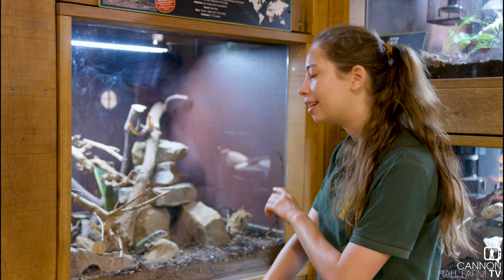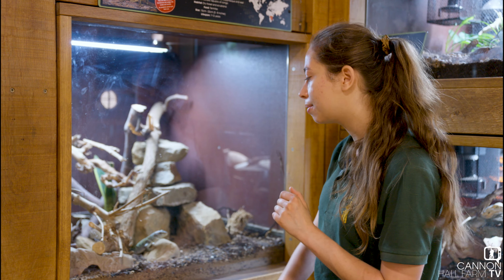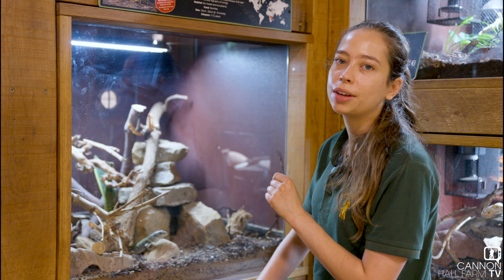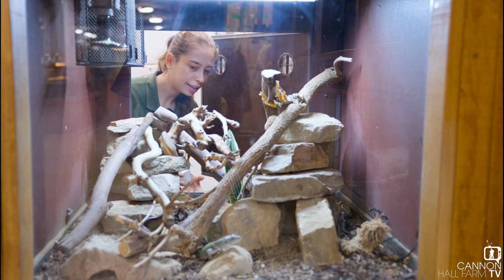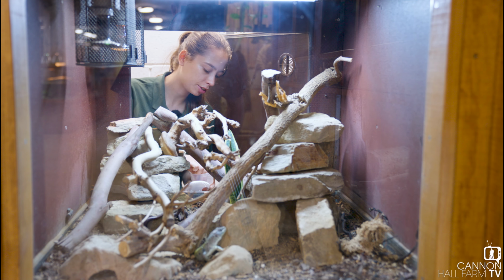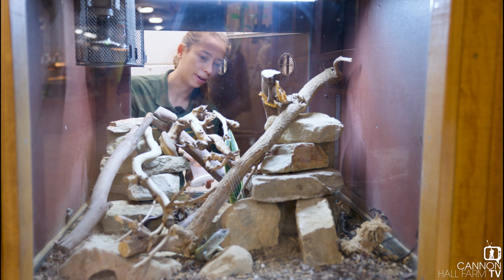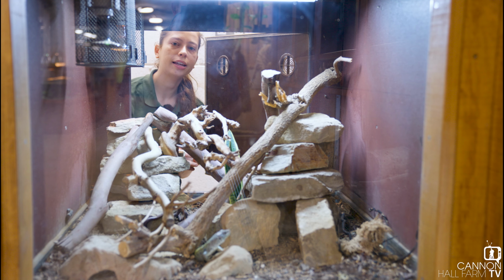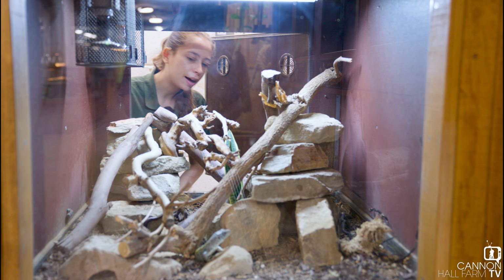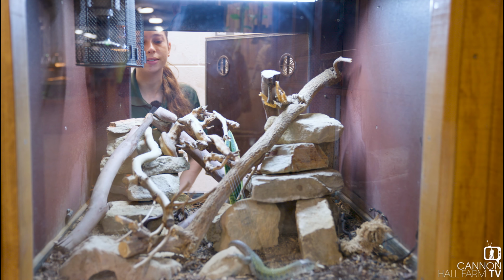So Sully here is a very greedy chap, so I've actually got his food ready for the day for him. So I'm going to go in, give him some food and see what he makes of it. Hey lad, got you some favourite treats. These are locusts I'm feeding him at the moment. We usually scatter feed these for him, and he'll usually hunt them down, find out where they were, just to make sure he's hunting like he would be in the wild.